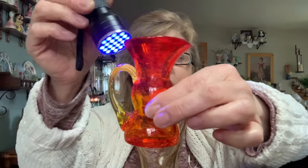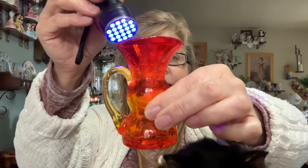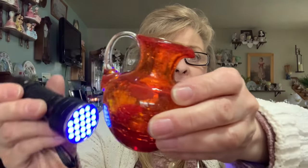I got, oh, these two are my favorite. And where is my light? I know these glow. Oh, heck yeah. Look at these. Beautiful amberina. Woo-wee! Gorgeous. And then we have this one. The rim is glowing beautifully. That's about it, looks like, just the rim. I love these two vases.